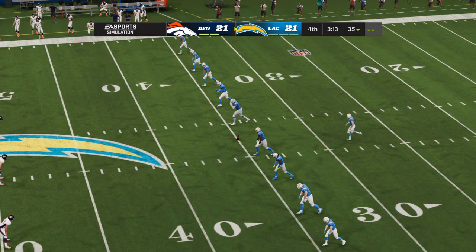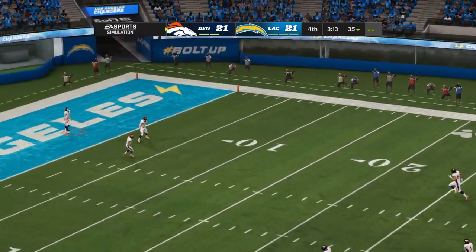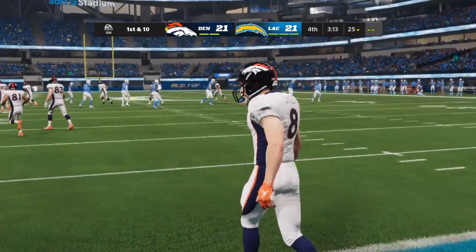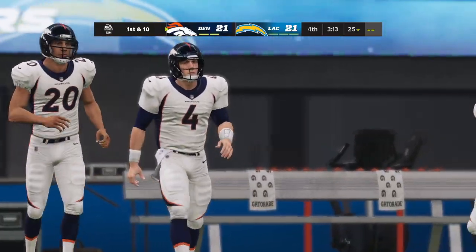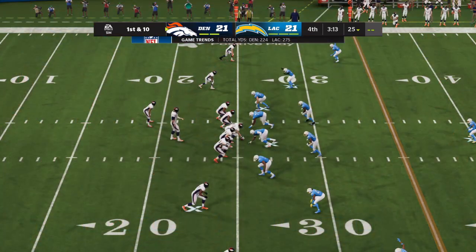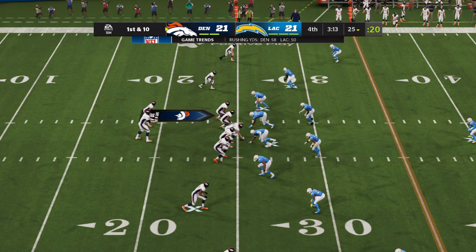A couple of teams locked into a good one here. 21 all the score as the kick's away. And this will not be returned. It's a touchback, and they'll begin at the 25. Denver's offense ready to go again. Well, they just gave up the score to tie it. That's the bad news. The good news, plenty of time in this fourth quarter to try to grab that lead back.